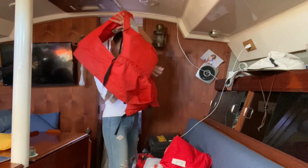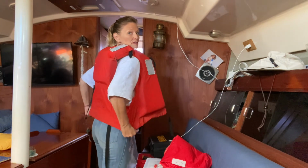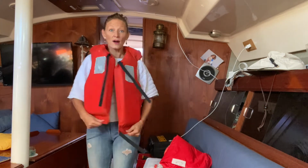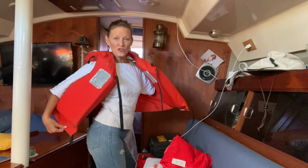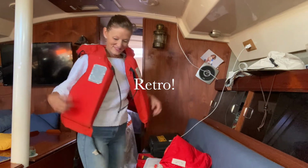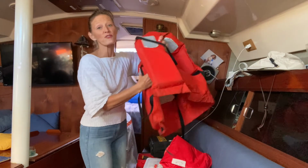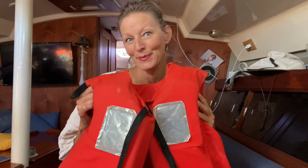This is kind of interesting. Inspected and passed, 92. Look, this is like from an old school movie. This would make a really good prop, actually. But wow, talk about cumbersome. But these are retro. Anyway, we have four of these. If anyone wants them for a prop, just hit me up. I'll send them on your way.